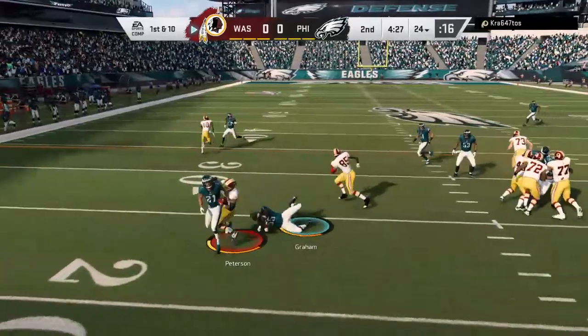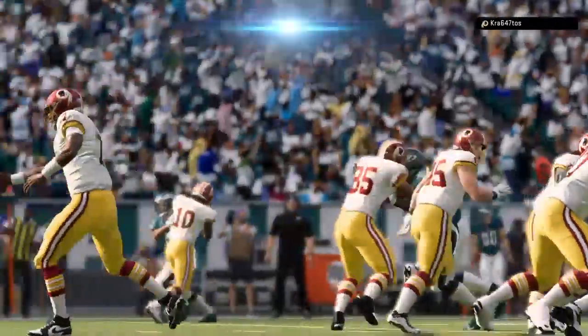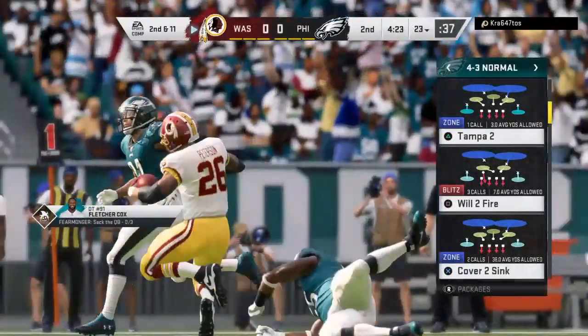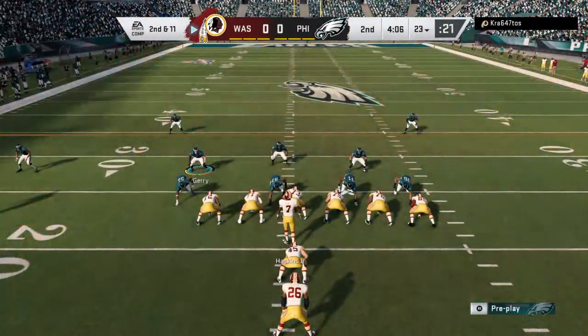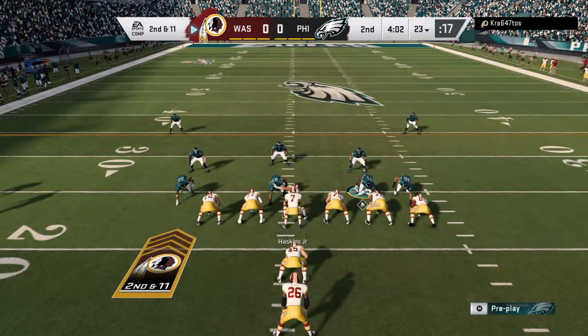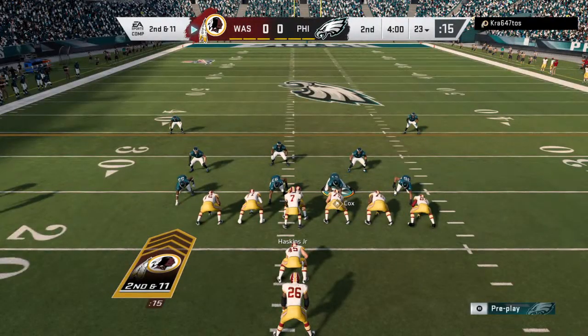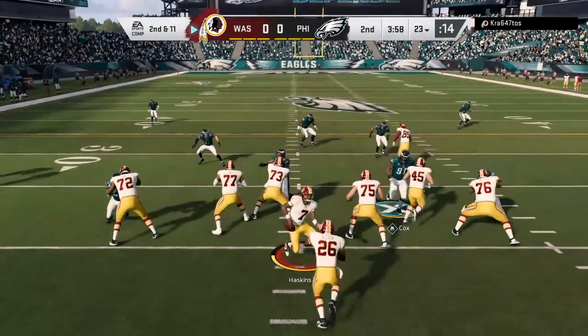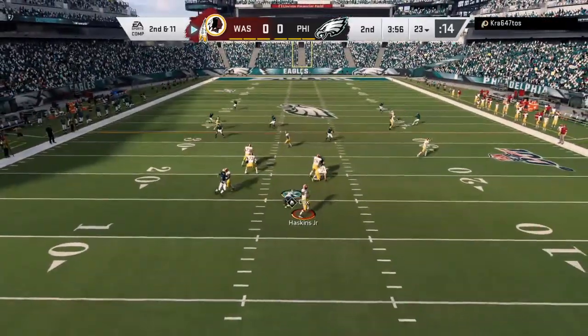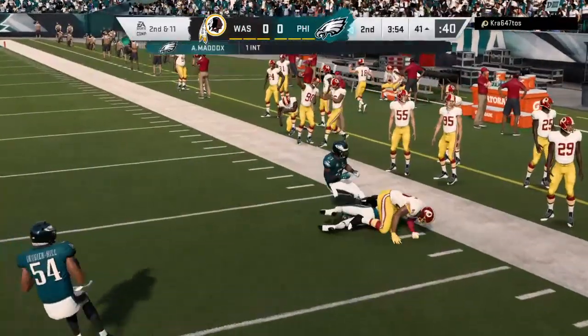First down, here's a run with Peterson. And the running lane's non-existent in this first half as they'll stop him behind the line. It'll be a loss of a yard, and it'll be 2nd and 11. Second down, Haskins. A battle for it, and it's intercepted.